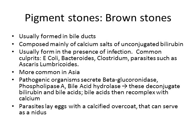And the common sort of culprits for the biliary infections that predispose to these brown stones are E. coli, Bacteroides, Clostridium, all coming in from the GIT. And in Asia, in particular, there's a problem with parasitic infections of the liver, such as Ascaris lumbricoides. And as I said, because of these parasites being more common in Asia, these stones are more common in Asia. The parasites also lay eggs that can have a calcified overcoat, and that calcium in and of itself can form a nidus or core of a stone, in the same way that the calcium bilirubinate can form the core of a cholesterol stone in the gallbladder.